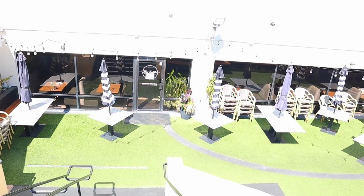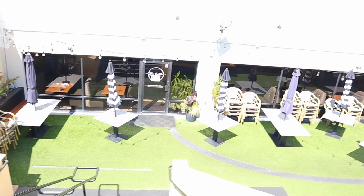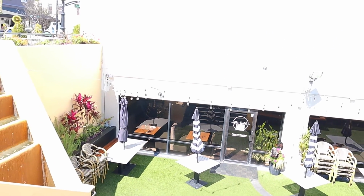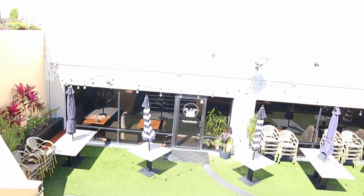This is the restaurant, The Table. It's actually a really cool spot. I really like their atmosphere. I'm not sure if you can hear me with all the water, but I'm gonna take you down here so you can check it out.